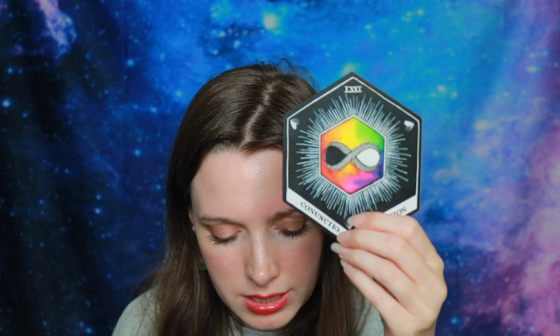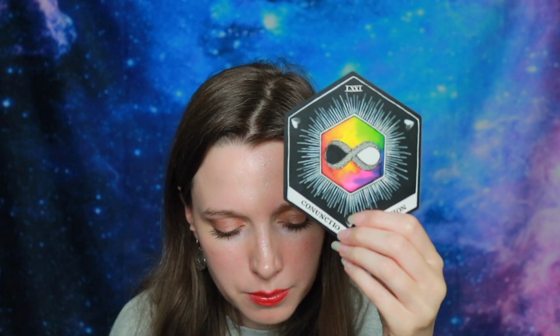A lot of things keep coming up about this infinity symbol, so I'll probably keep incorporating this into my videos. Obviously I'll draw other cards too, but it's been super interesting, this idea of seeing beyond duality, seeing beyond black and white, and then the whole spectrum of color and light emanates. Yeah, I talk about it a lot in my last video.